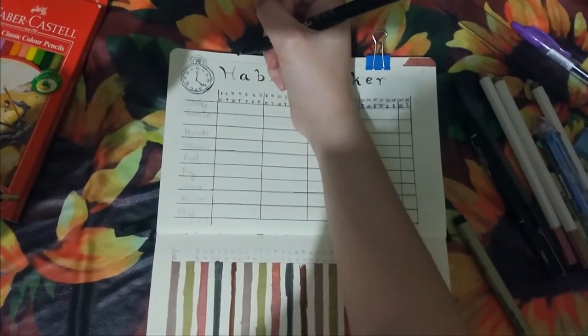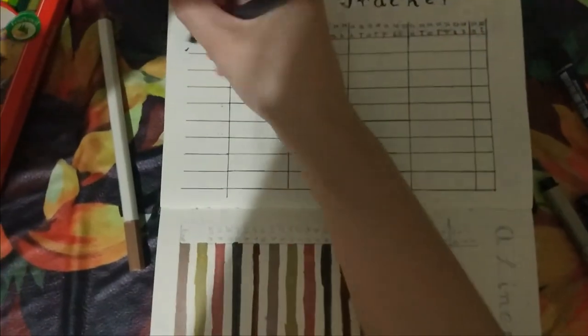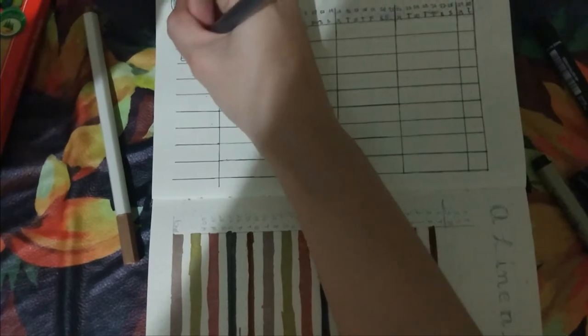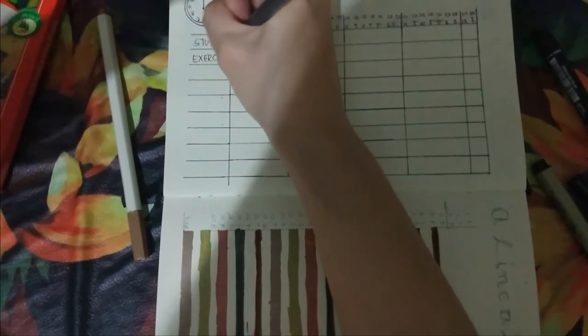And now I'm coloring in using one brown metallic marker. The pocket watch.